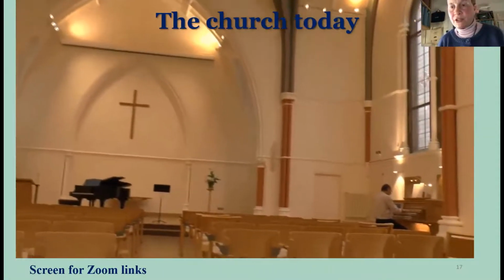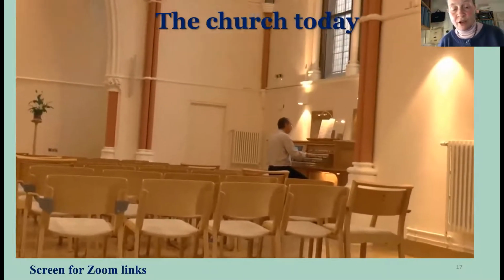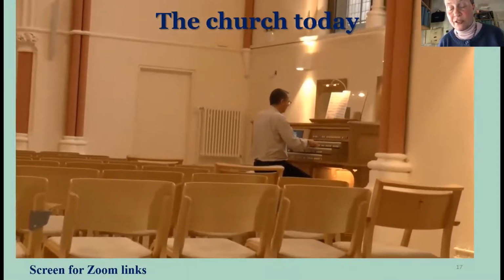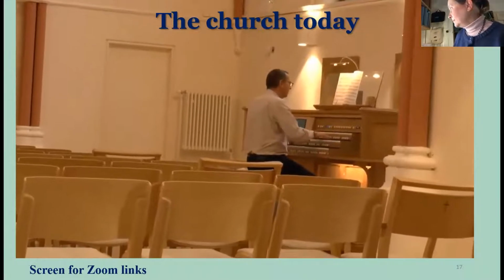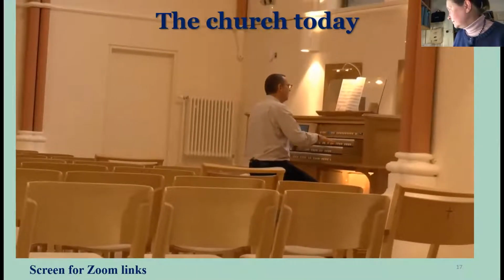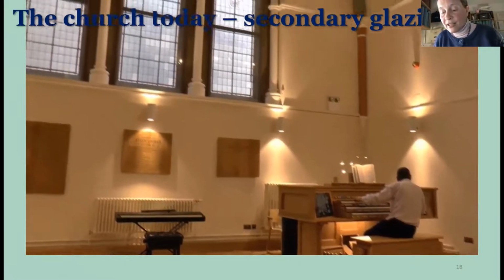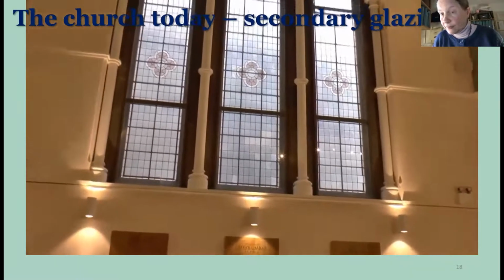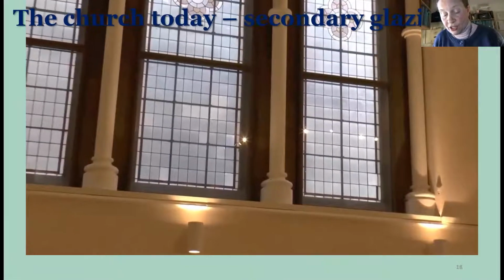Today, these fixed elements are gone. The front platform and much improved acoustics are now hosting several concerts a week. The new video screen permits the use of videos in the services and Zoom participation. Secondary glazing to the church stained glass windows allows the church to function as a sound studio, despite the traffic on Downing Street, as well, of course, as saving energy.